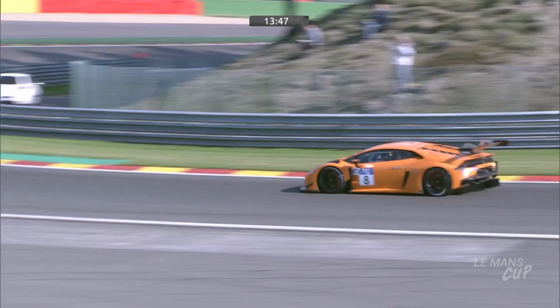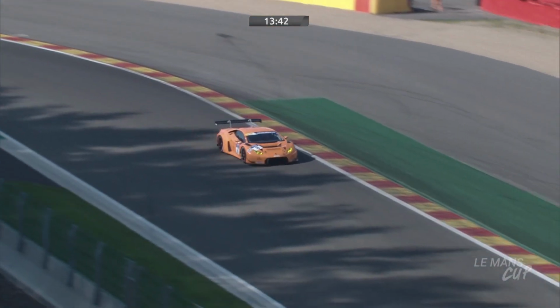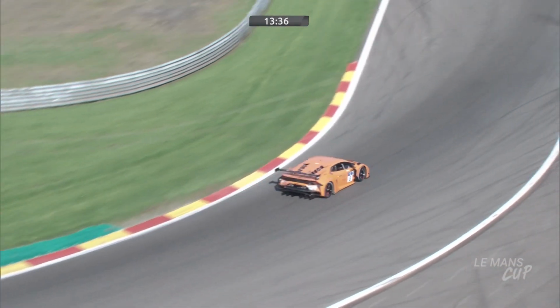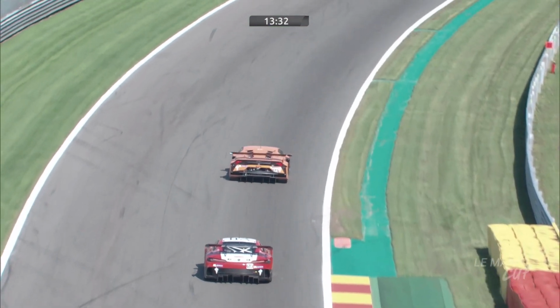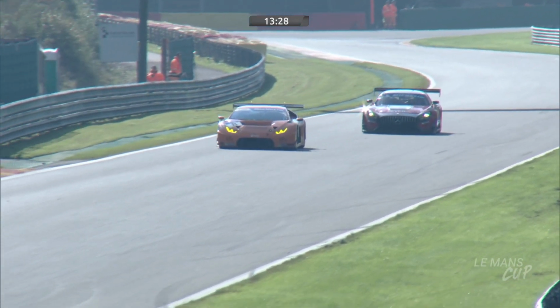So under 14 minutes to go as the cars make their way round. Now in bright sunshine, the area of the circuit that was earlier causing difficulties, Johnny, and yellow flags protecting the free practice session between turns 4 and 5. You'd never believe it, would you, looking at it now? No, but that's the beauty of the Ardennes Forest, I suppose, and the valley that we're in here.